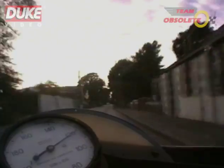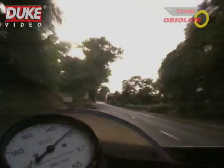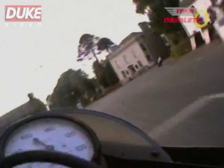This is Greeba Bridge here. Quite a straightforward corner that you can see around, and it's more like short circuit stuff. Now we're on the approach to Ballacraine. And sort of mentally, I think of this as the first section of the course. It's quite flat and fast.